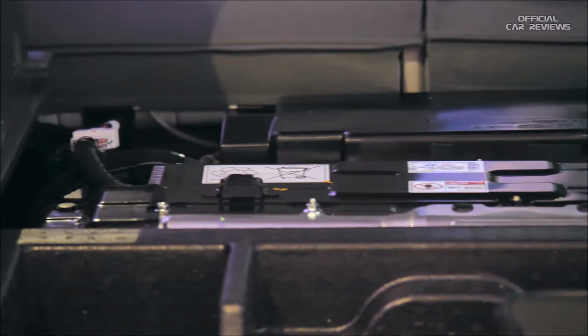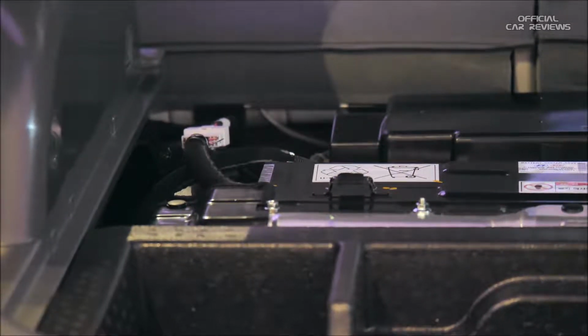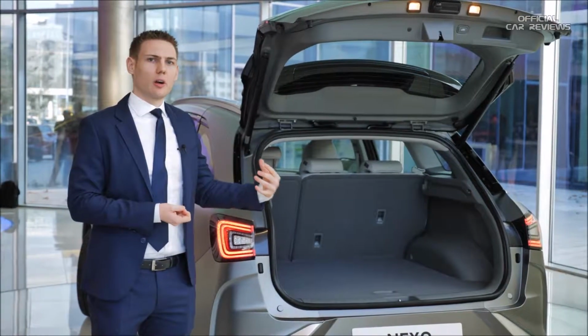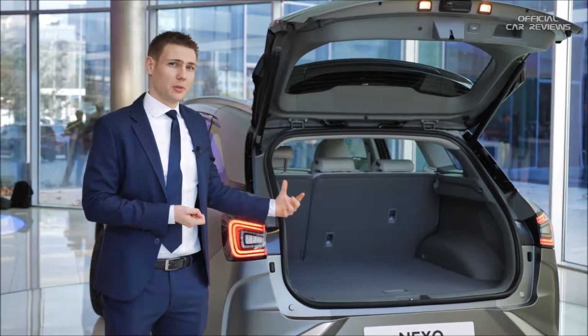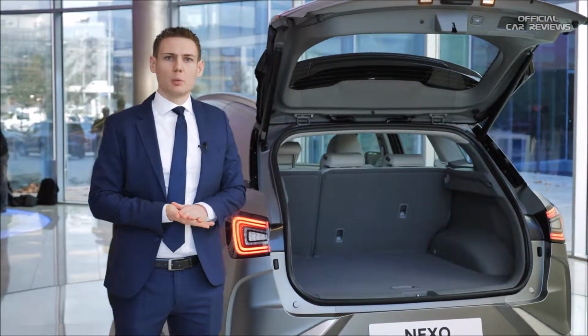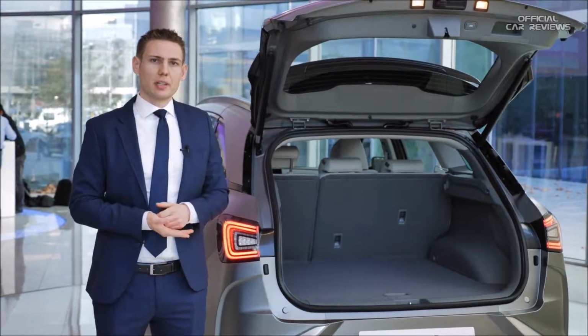And the best way to think about the battery is this works rather like a hybrid. So when you're taking off, when you're driving in the streets, the battery is helping the car move along. Most of the car is powered by the fuel cell stack. The fuel cell stack itself is 95 kilowatts, which makes a total of 135 kilowatts.